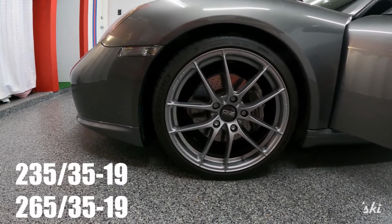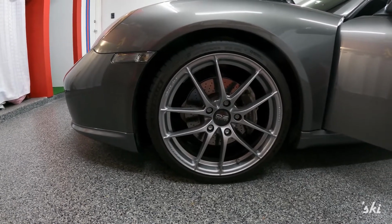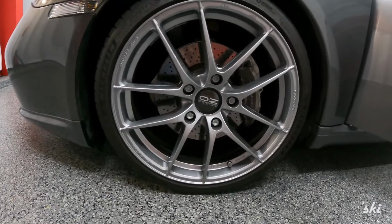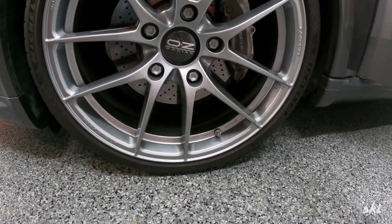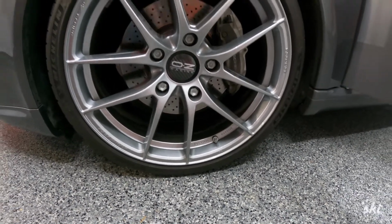Also replaced the bolts while I was at it, the old ones were definitely a little bit rusty. And when I got new wheels, I also got new tire pressure monitors or sensors. So those have also been replaced.